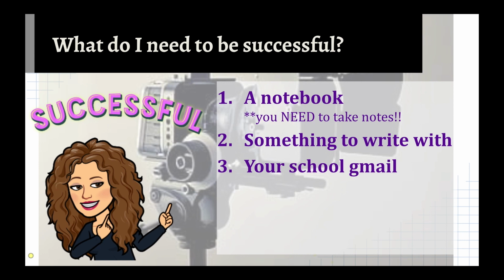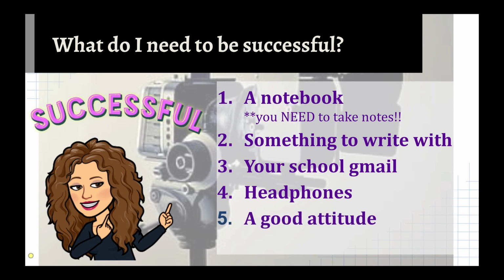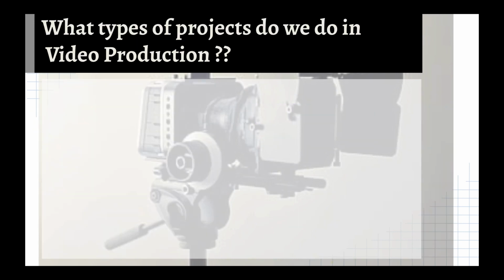In addition, students will need their school Gmail. They need this so they can log in and access all of our materials, all of our assignments, and all of our submissions. And then they're going to need headphones because there's going to be tutorials and other things like that I'm going to give them that they're going to need to be able to listen to. And then finally, they're going to need a good attitude. That's all you really need to be successful in video production class.